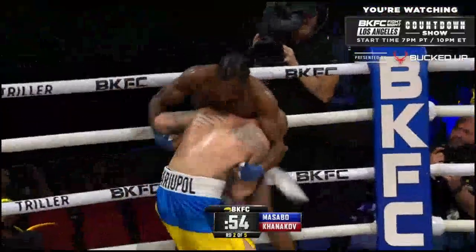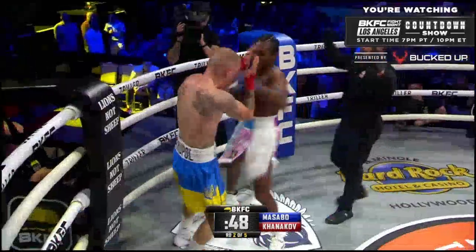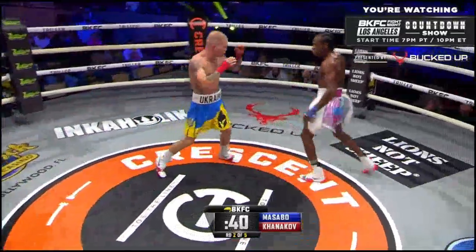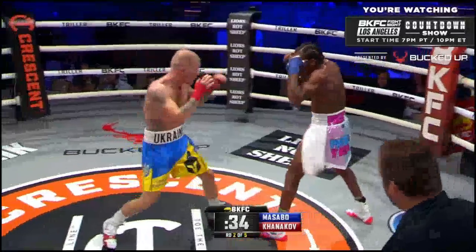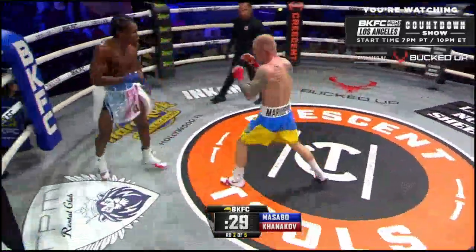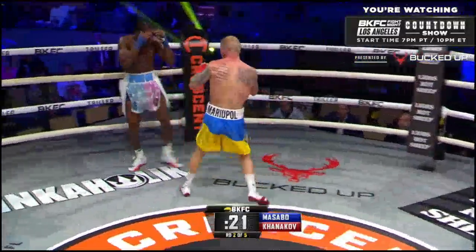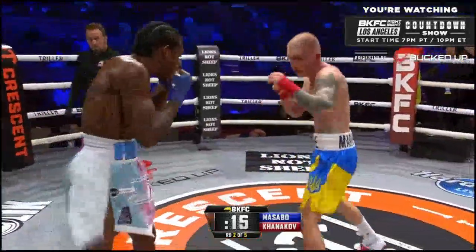Right hand misses from Masabo to the inside. See the body work, downward punches from Masabo. Now the turn into the clinch. Gable grip, that draws the separation from Andrew Glenn. Now telling Masabo, break when I say break. Soft warning from Glenn. And look at this pressure Bovar's putting on. Nice. Good 1-2 left hook from Khanakov. Check left hook from Bovar Khanakov. Khanakov now mirroring the hips of Freddy Masabo. Great job right there. Just everywhere Masabo goes, Bovar's right there to throw punches. Overhand right, counter left hand.